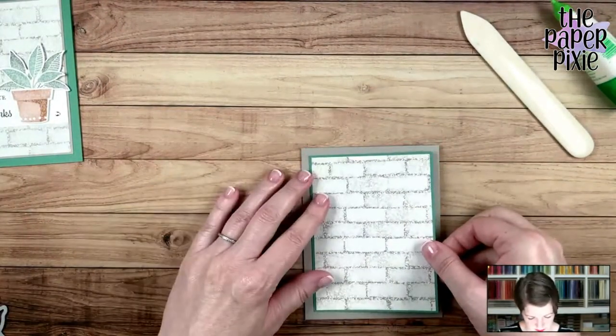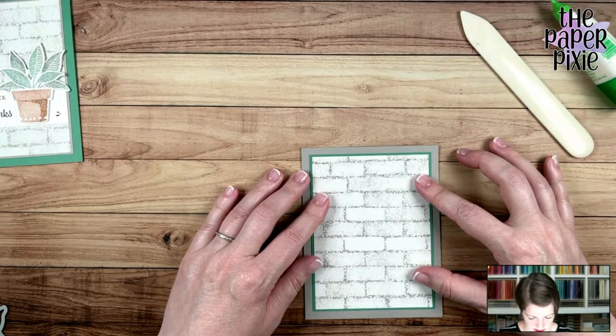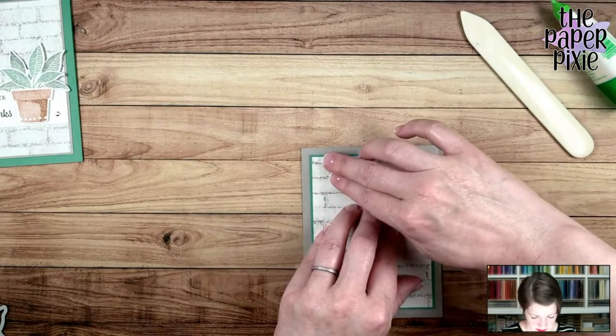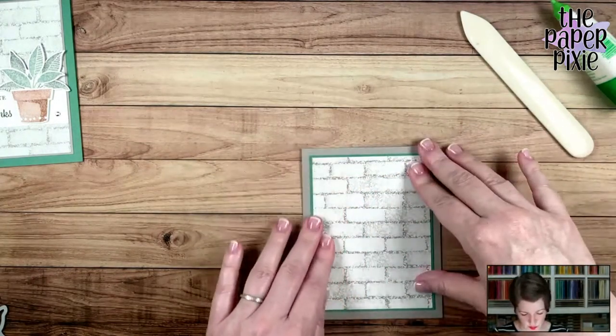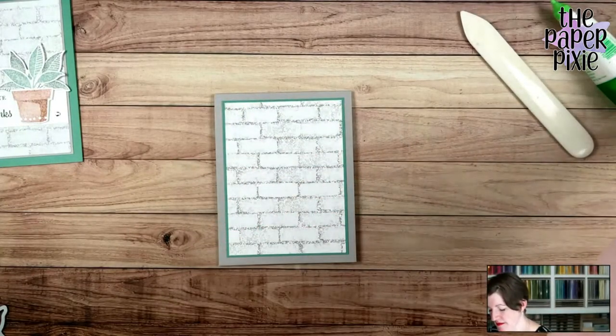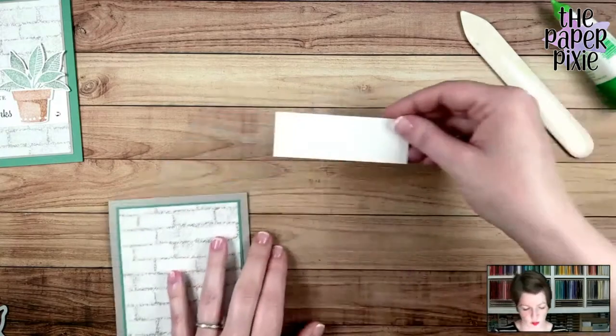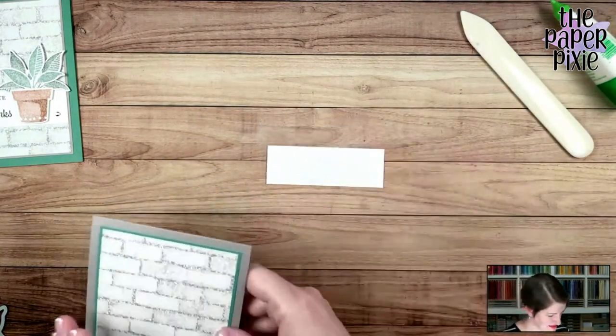These are my favorite dimensions for card fronts, because then you really do get to see the card base color, a little bit of a pop of a contrasting color for that tiny 1/16 inch border there. All right, now I've got a piece of basic white, and this measures 1 1/4 by 3 5/8.